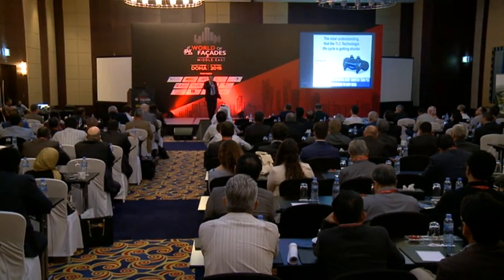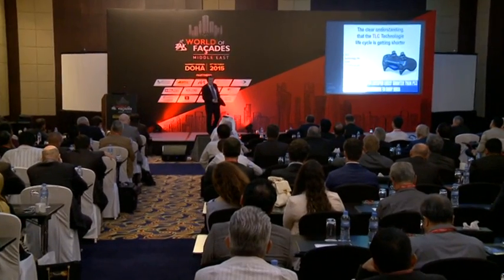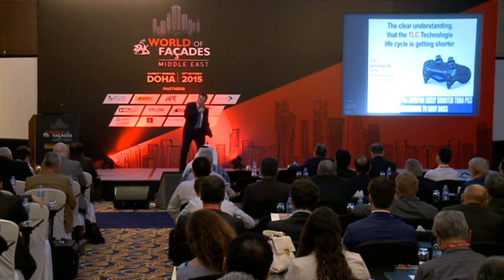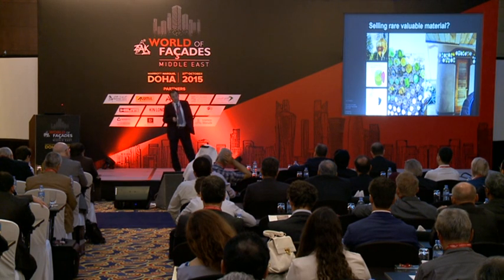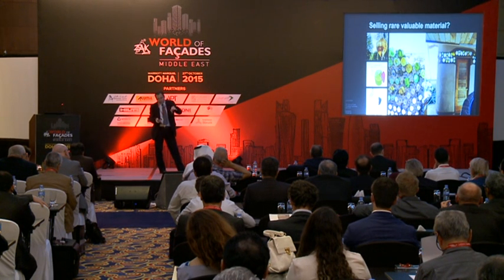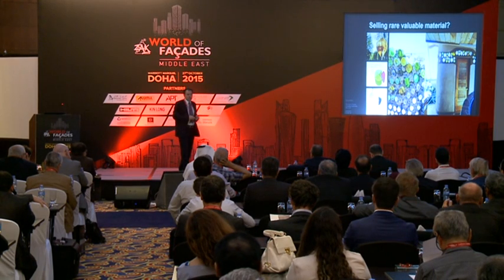So bonding all these square meters on things where you have to cut all that off is probably not the method of producing facades in future. It is very cost efficient today. It might not be very smart in the upcoming future. So should we sell all these rare, valuable materials? There are discussions going on if this might be the approach of the future.